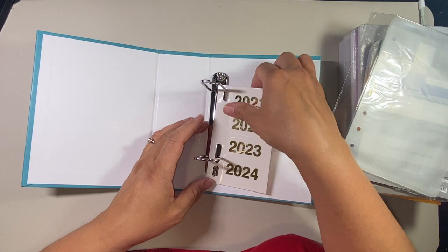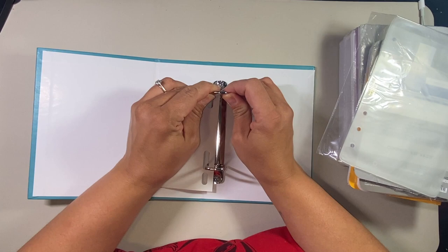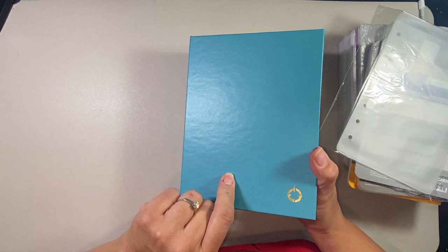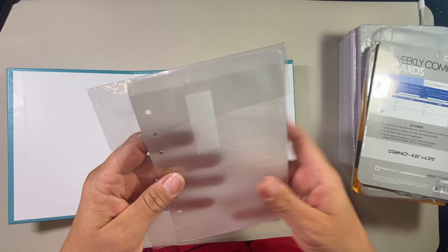The storage binder is messed up. Good thing this is a storage binder and not a real binder. I've never actually got a compact binder before, for storage material, and they're so cute. This is the teal one or the turquoise one. Okay, so the first thing that I got were these page protectors.